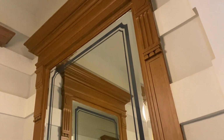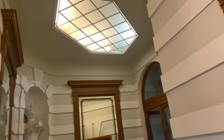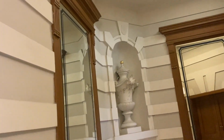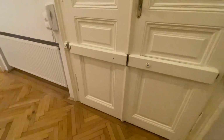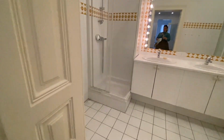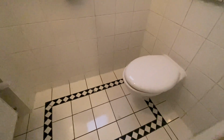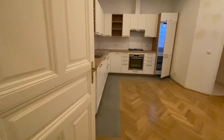You go down this hallway with lots of mirrors and these beautiful wooden frames around the mirrors. Really beautiful. I think this is on the 3rd floor, and there's a lift that goes up to the 3rd floor. It's located on a busier street, but it's pretty high up, so it wasn't too bad. At the time that we viewed it, they hadn't painted the walls or anything yet. Obviously they're just going to paint it white, but it has a really good sized kitchen.